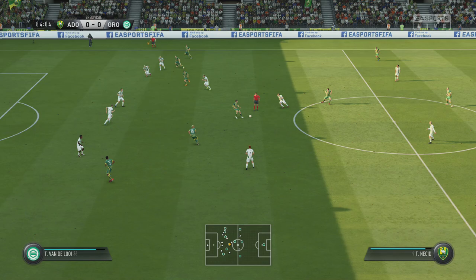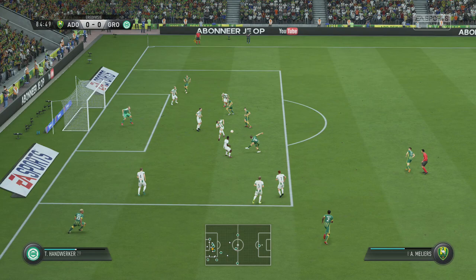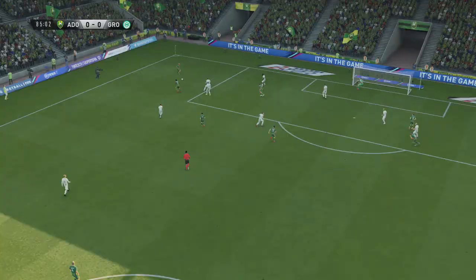Looking good, this move. Good width in the attack here, looking for a cross at the end of it. Must take the lead here. No! What a miss! Well, so late in the match, he would have hit the headlines if he had taken that one away.